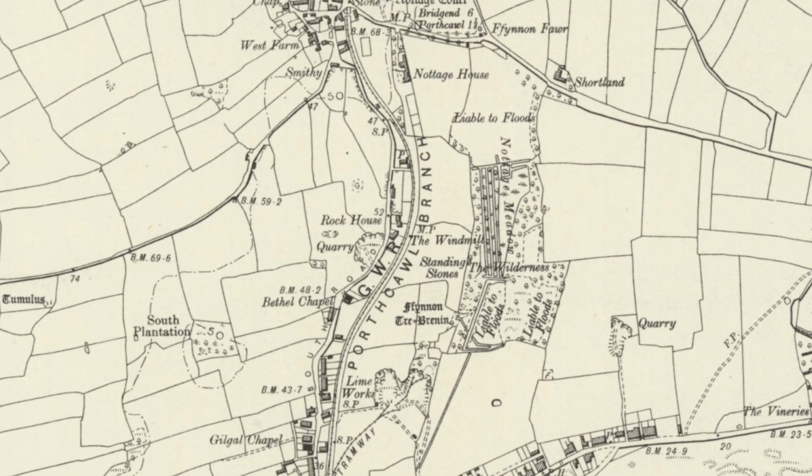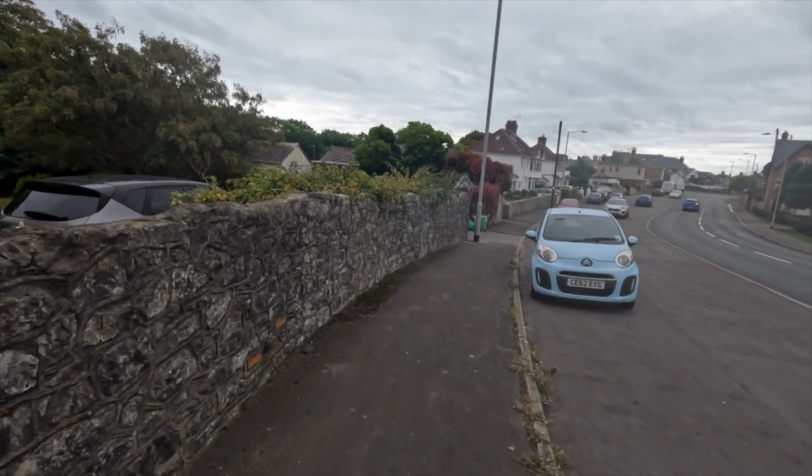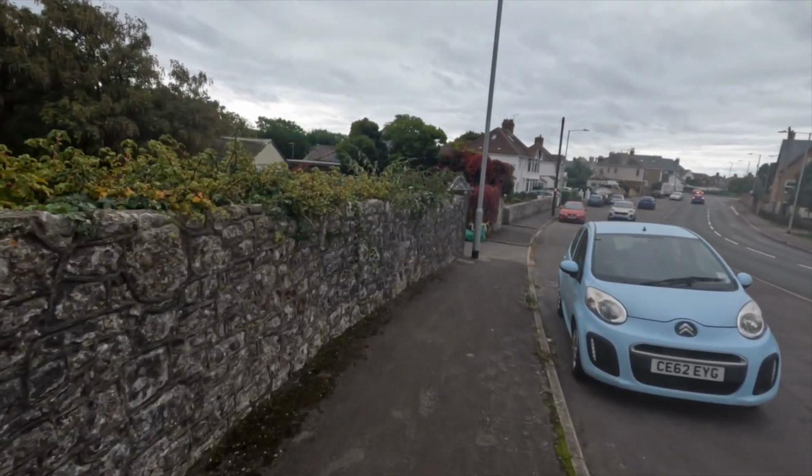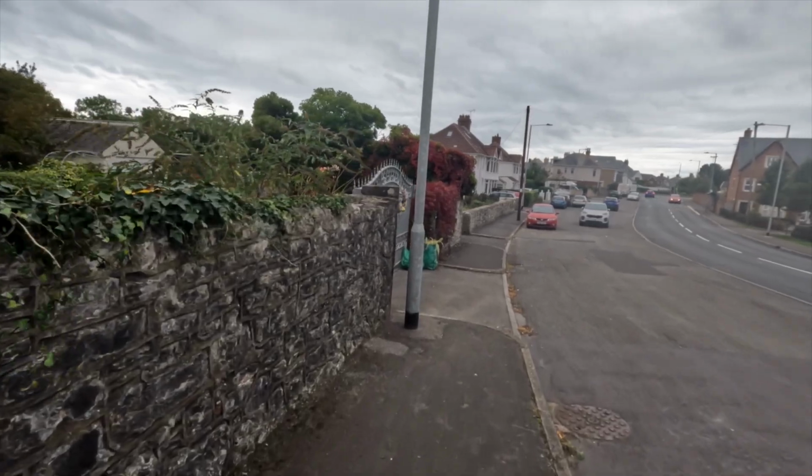So Rock Cottage, it would have been behind this, the old windmill, behind that building, behind these row of houses. I bet Michael Portillo doesn't get all this hassle with noise and builders and lorries.